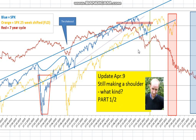So this chart I've been showing on every video. We have the 3.5 year cycle or 7-year cycle in red here, and it suggested a top around New Year, a low around March, and the bias is for the upside into May. That may or may not be relevant, but the general trend should be down this year.